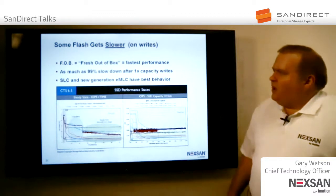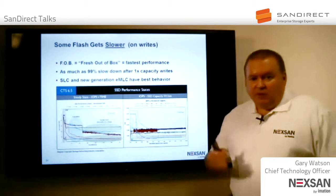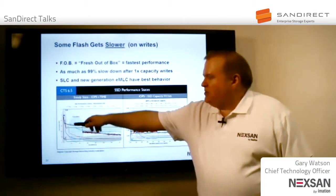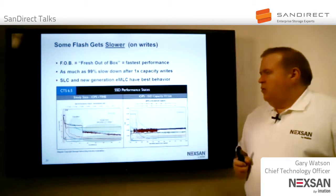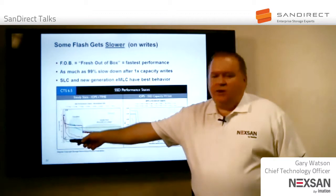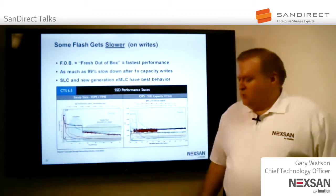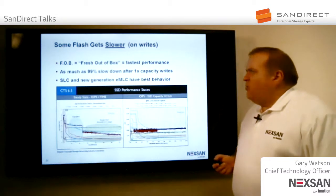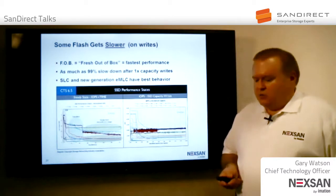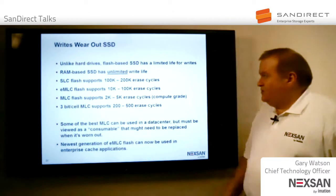So what you'll find is the single level cell, SLC, sometimes called enterprise flash, has the behavior that the performance goes down a bit and then stays nice and stable, whereas MLC technologies are the ones where the performance plummets, up to 99%, and stays low for the duration of the test. And so you have to be very careful about where you would use MLC technologies. And I'm getting to the point of why this matters.